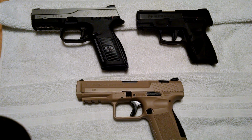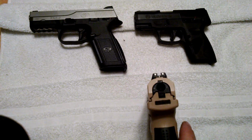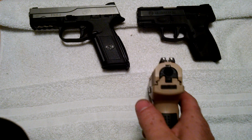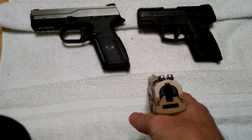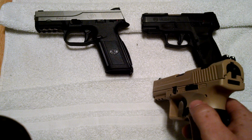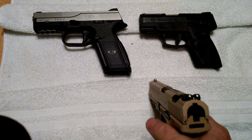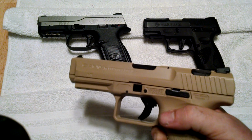So value, reliability, accuracy, trigger, ergonomics, fit in hand. Okay, this Canik, see that V right there? That I noticed is one of the things I personally really like in a firearm. These grooves right here, it just goes right into your hand, and it's very smooth, very comfortable.